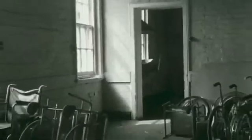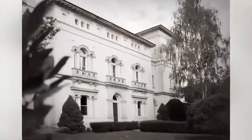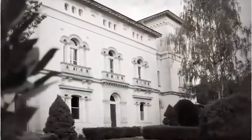At number 9 is another Australian asylum, Beechworth Lunatic Asylum. So we have talked about this place before, but that's because it's worthy of so many of our lists. A lot goes on there. It's haunted by many ghosts, including a specter that people have seen lying on the ground below a window. That woman specter was pushed out the window because another patient wanted her cigarettes.